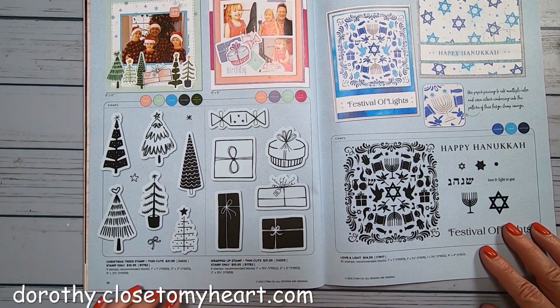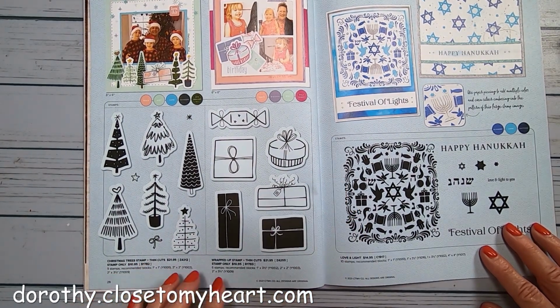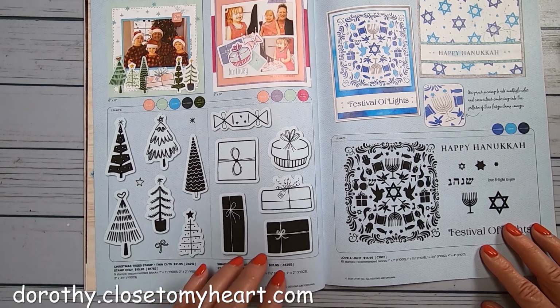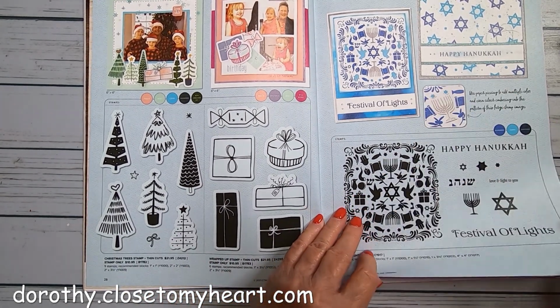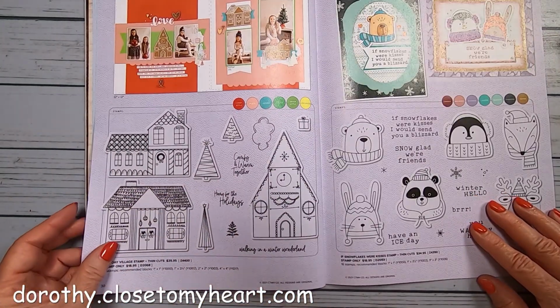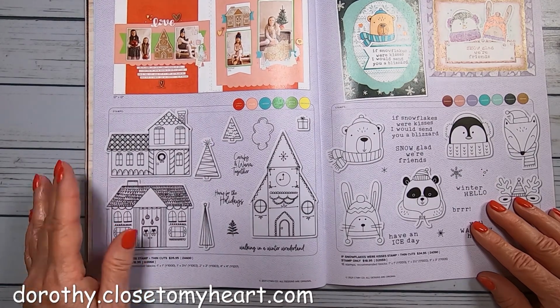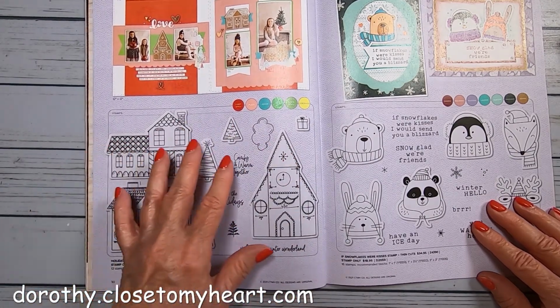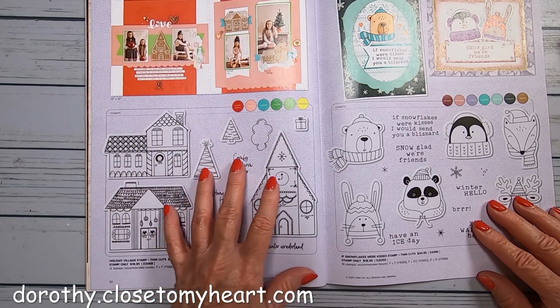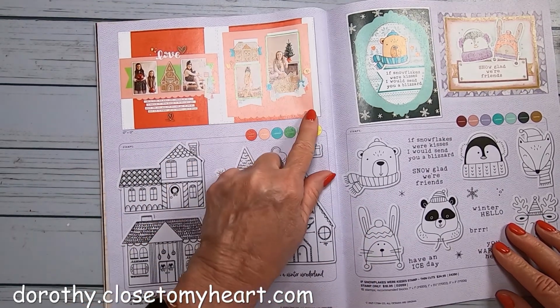And then we've got Christmas trees, stamp and thin cuts, and presents, stamps and thin cuts. And then you also have Happy Hanukkah. So we're being inclusive here. And then you've got this Holiday Village stamp and thin cuts. So they almost look like gingerbread. I mean, you could totally color these up like gingerbread. That would be so cute. Oh, and here they do, actually.